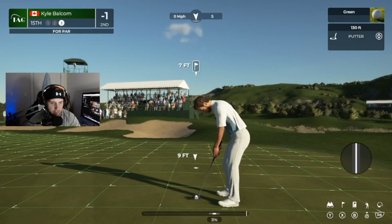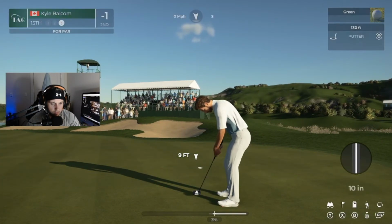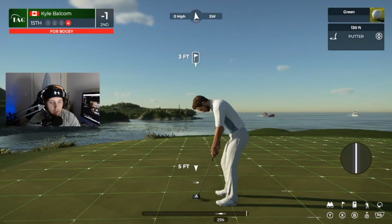And he needs this to save par. Hang on, this looks pretty handy. Oh my gosh. No way. 3 feet to go here to the hole.